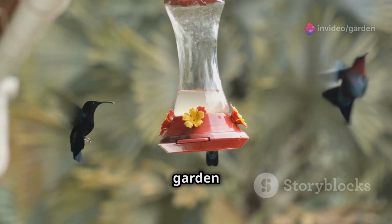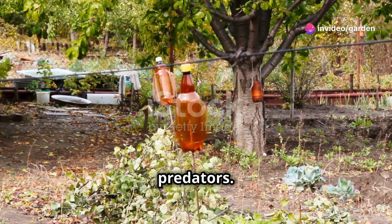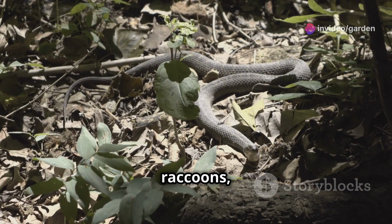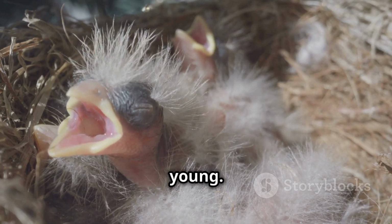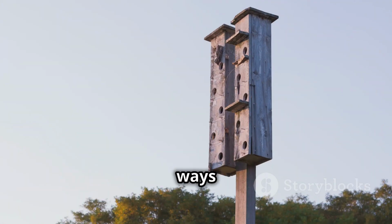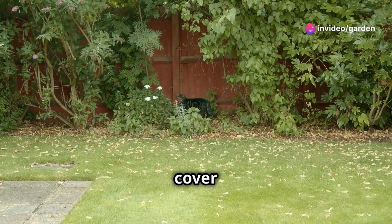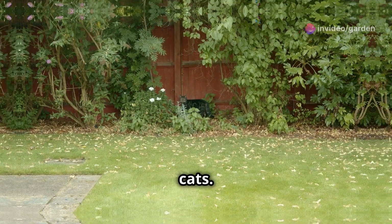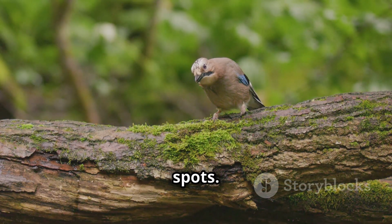While attracting birds to your garden is rewarding, it's equally important to protect them from potential predators. Cats, snakes, raccoons, and even squirrels can pose a threat to birds, especially nesting birds and their young. One of the most effective ways to deter predators is to make your garden less inviting to them. Keep your lawn trimmed short, as tall grass provides cover for predators like snakes and cats. Remove piles of brush, wood piles, and other debris that could serve as hiding spots.